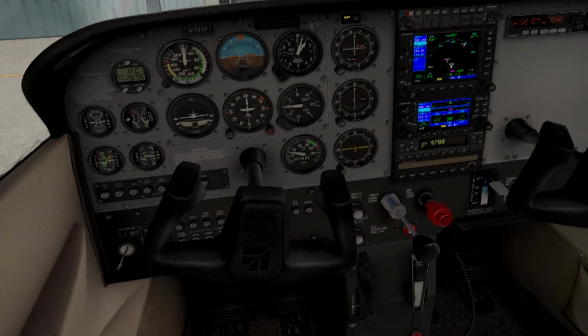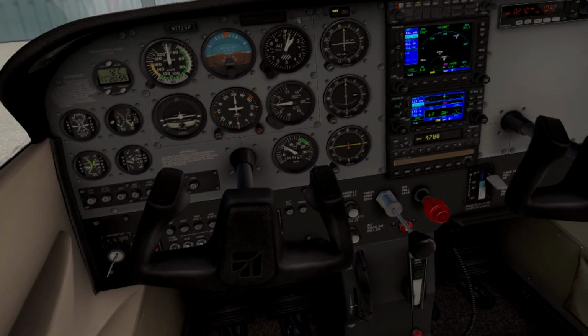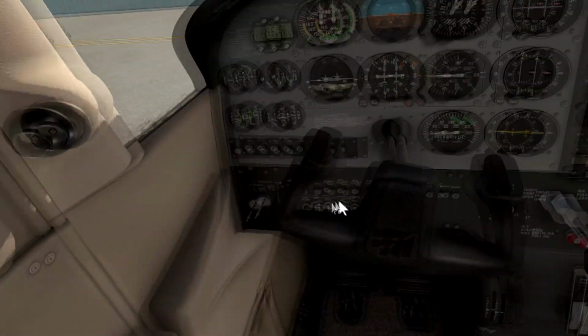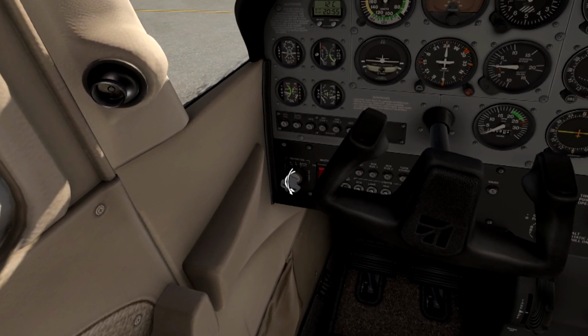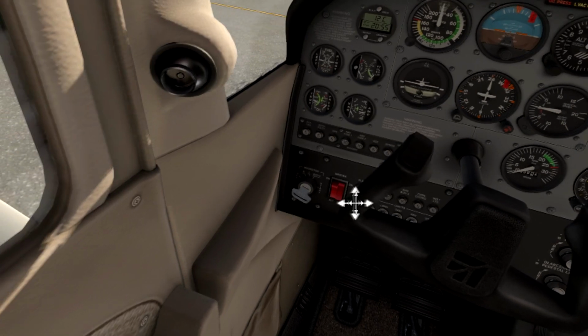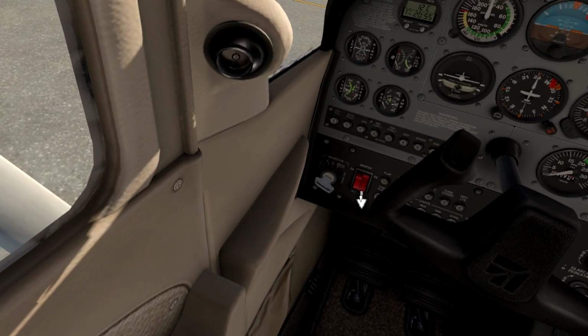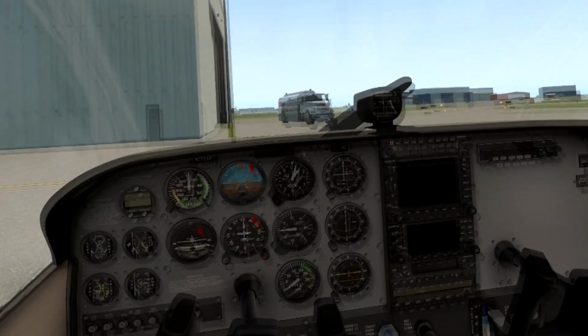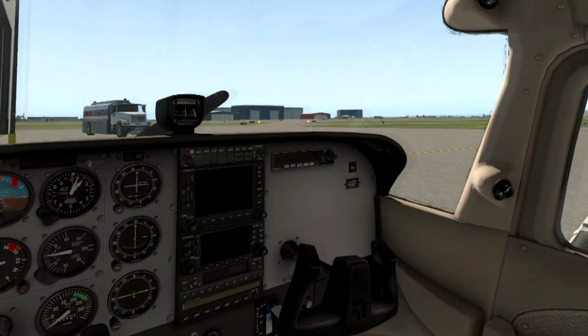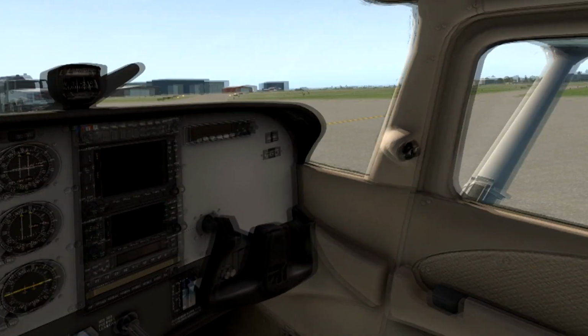Alright, so roll it up to 1,200 RPM. I'm going to use this. Pull the mixture. Yeah. Alright, then, oh, I guess I forgot the master. Oh, yeah, can't see. All right. So that's a little flight over there to Donaldson in the Cessna 172. These things are pretty fun.